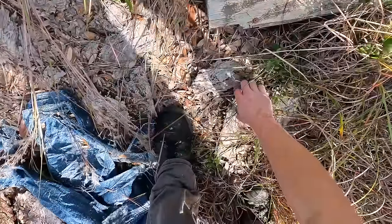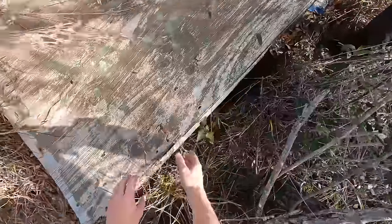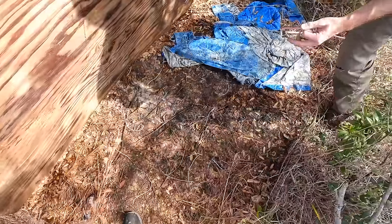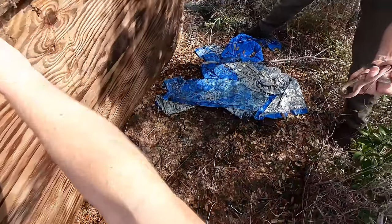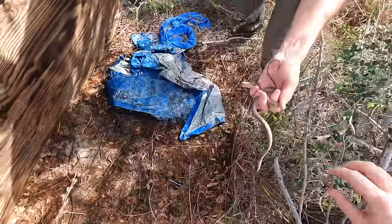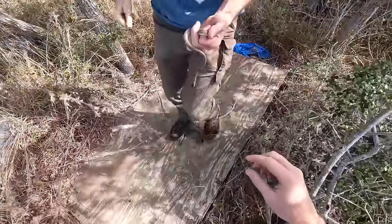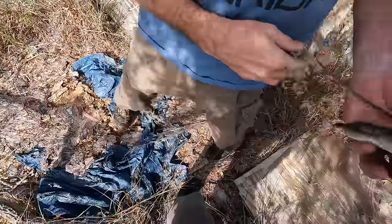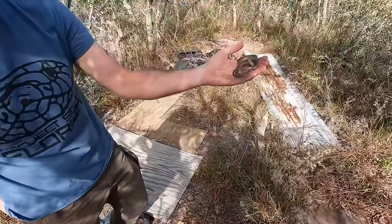Like this, set on top of the tarp. Ooh, what is that, coach? Oh, yeah. I was like, what are you? Yeah. I got the board. What a weird piece for him to be under, too. Yeah. Nice. Little guy. First coach in a long time. Yeah. Look at it over here.